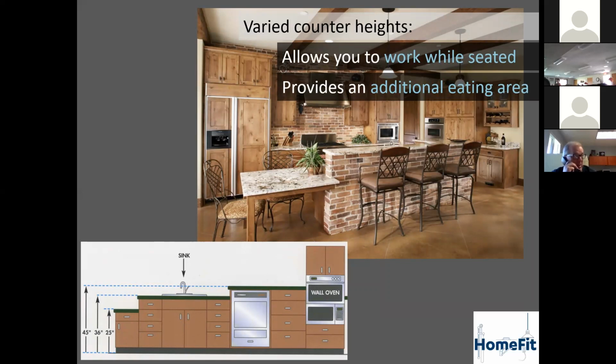Again, if the countertop is wide enough, you can use it for prepping food as well. If you wish to stand and you're taller, versus using a standard 36 inches, you want something a little bit taller, you have that ability as well. So a lot of different options there.